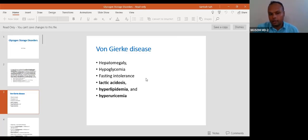Two types of intolerance are associated with fuel disorders. Fuel disorders mean disorders of burning of glucose, disorders of glycogen degradation, and disorders of lipid, meaning fatty acid oxidation. These are associated with fasting intolerance and exercise intolerance. Remember those two terms. So these 3-4 features are very common in all fuel disorders, not only in glycogen storage.